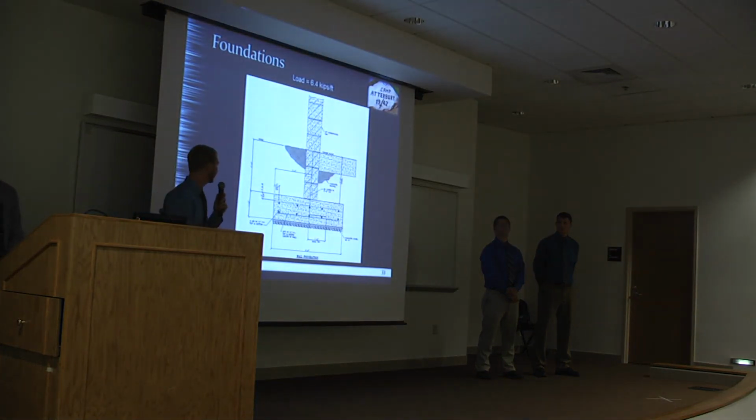This is a cross-section view of our continuous wall footing, which spanned the full length of our masonry wall. The 10-inch thick masonry wall produced a load of 6.4. Foundation needed to be 4 feet wide with a thickness of 12 inches. Number 4 rebar, spaced 12 inch on center, top and bottom, would be used for this foundation.